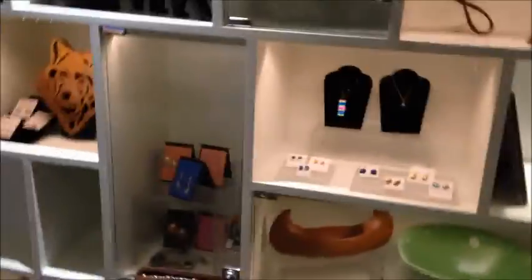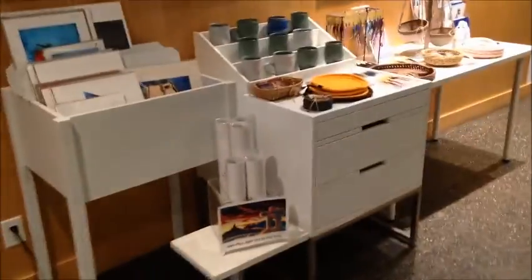You can see some of the paintings and artwork for sale. As you can see, puzzles, and of course picture books, and whatever you may think belongs in an art store is here. Jewelry even. Pretty cool.